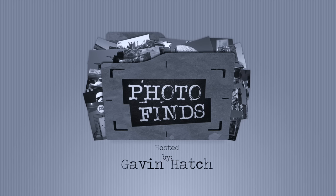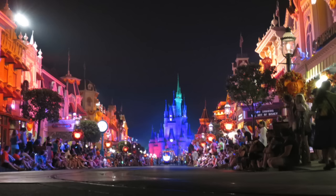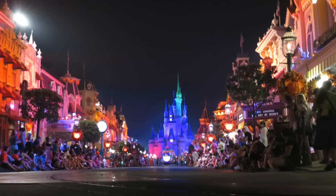This week we are going to the Magic Kingdom to take a close-up look at Mickey's Boo to You Halloween Parade, which is a parade you can only see at Mickey's Not So Scary Halloween Party, which is a separate ticketed event. So if you have not seen it before, this is your chance to get a really good up-close look at it. And if you have seen it and it's one of your favorites just like mine, then you'll enjoy this. So let's start at the very beginning.